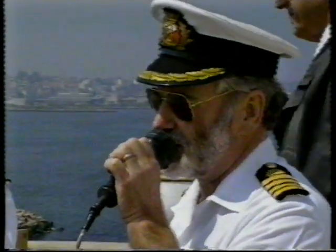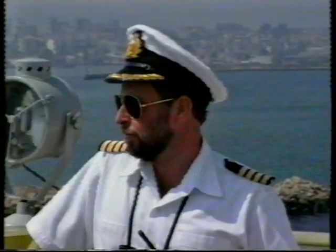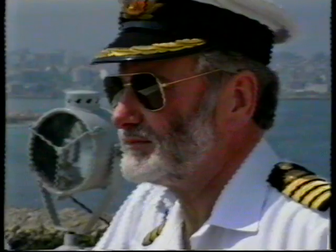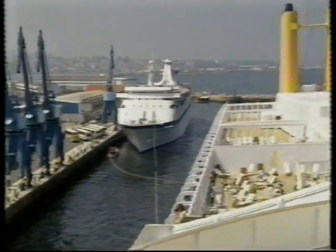Port engine, slow us down. Port engine, slow us down. Canberra berths at the northern Spanish port of Vigo.